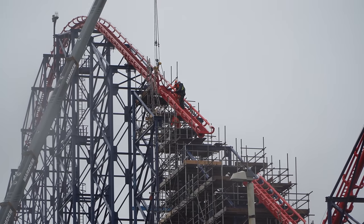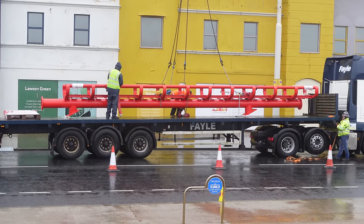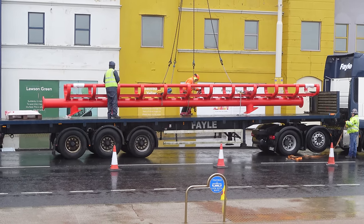Six track sections are now up on the big one. The seventh one has just pulled up on the back of the lorry. Well, the track section didn't pull up itself, it was on the back of the lorry. So that one's going to be lifted into place now. Of course, everyone here will be keeping their fingers crossed that it fits. I'm sure it will do, but with anything like this, anything can happen.